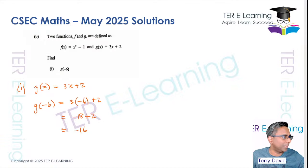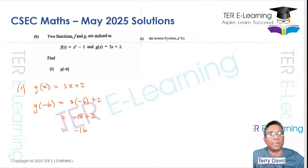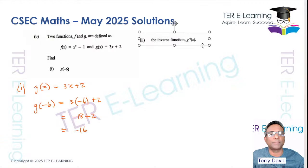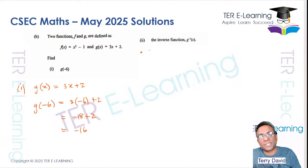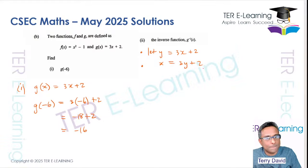What else do we have to work out here now? They want you to work out the inverse of g of x. I did so many questions like this over the past few days. So you want the inverse of that function. That's a 3-step process. The first thing, we're going to let y equal 3x plus 2. That's step 1. The next step is to interchange x and y. So anywhere we see y, we put x. Anywhere we see x, we put y. And then the final step is to make y the subject of the formula.